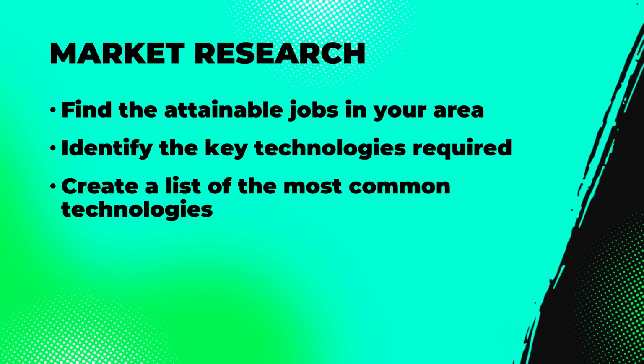Sometimes you'll see technologies and you're like, I've only seen that once. Well, maybe don't study for that one, because it's one particular job, and it's not going to give you a leg up in a number of jobs. So you want to make sure you find the most common things in these lists.